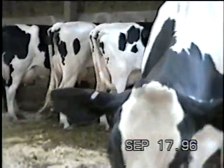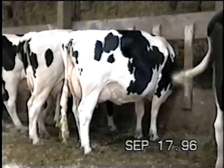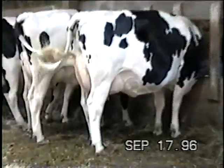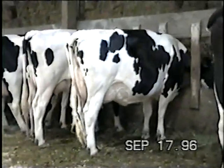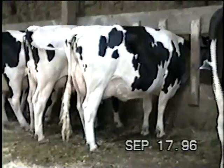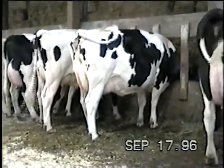This next cow, this is the only Sophisticate in the herd. She's a member of the Hattie family as well. She's a first calver. Her mother is Golden Hattie. Next dam would be Precious Hattie. Golden Hattie has, I think, four milking daughters in the herd now. Heifers milk quite well also, around 80 pounds a day.